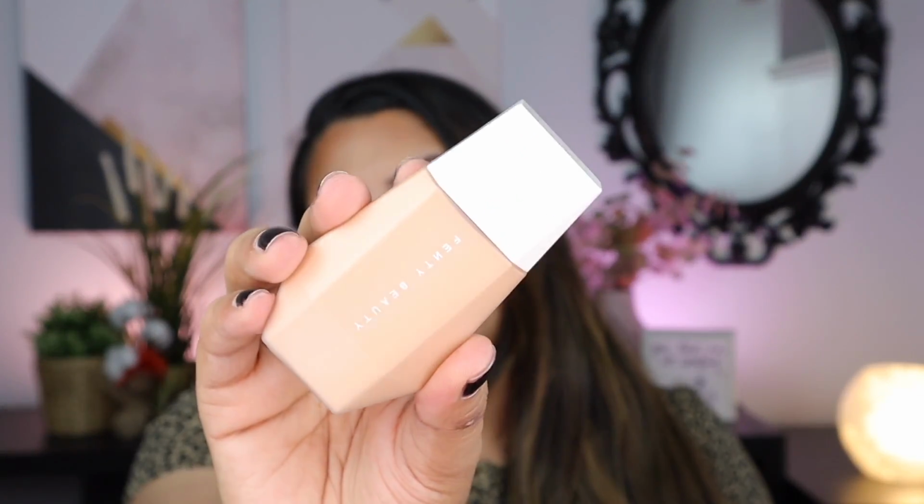My second option was I really wanted to take something with lighter coverage, a little more wear time, something that was easier and didn't come off too easily, and that was the Fenty Eaze Drops.